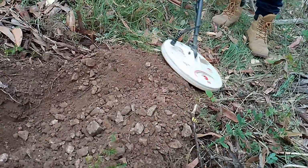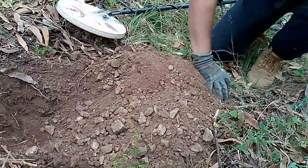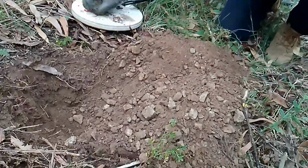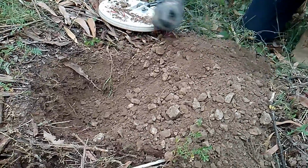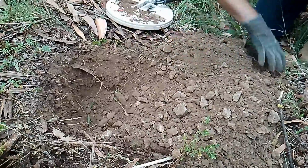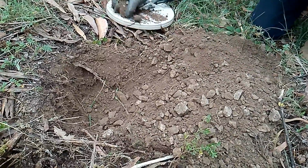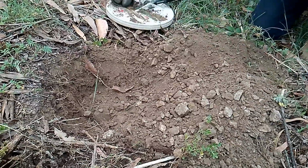Completely blanking out. So whatever it is, it's not gold. We're certain of that. And it's ferrous, so it's a piece of steel of some sort. Probably a nail like yours. Well, I don't think you'll be lucky enough for it to be a rail spike like mine. They're very rare. Yours would be just a bit of rubbish, mate, I would say.